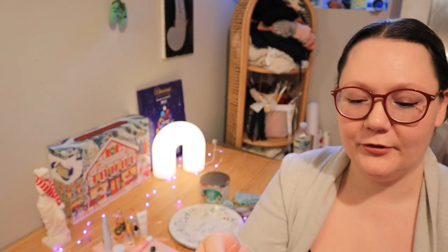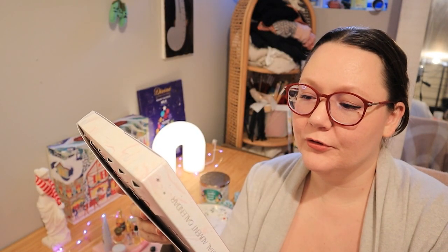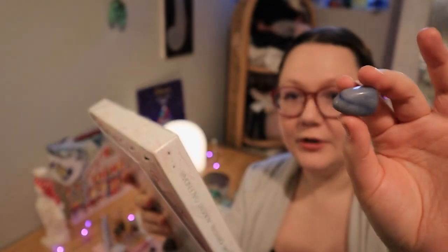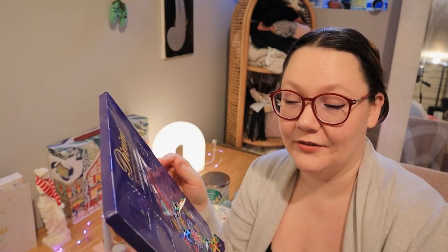Just beautiful. Amethyst, a purple amethyst representing transformation and protection. Day 9, blue aventurine. This is a really big one, representing energy cleansing and communication, another communication stone. So those are the crystals today, and all that's left to do is this noisy calendar. I'm just gonna eat 3 of these chocolates, so.